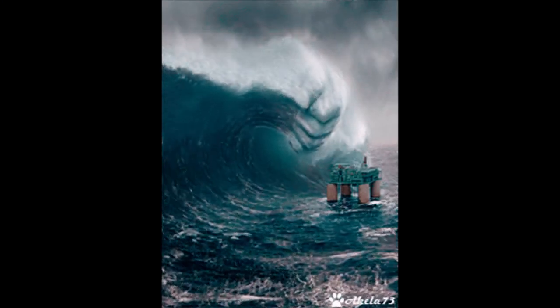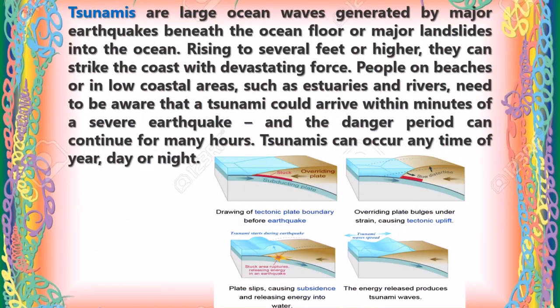To prepare for the whole family that can be used during or after a disaster in case of tsunami. Tsunamis are large ocean waves generated by major earthquakes beneath the ocean floor or major landslides into the ocean. Rising to several feet or higher, they can strike the coast with devastating force.